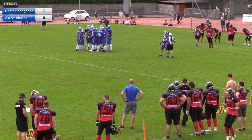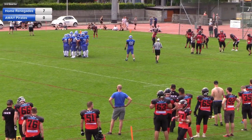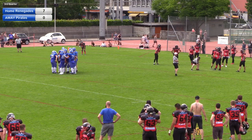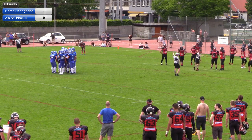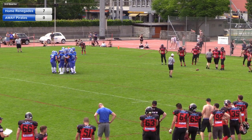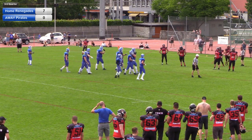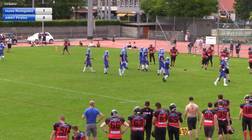The pressure's always up by the defense and the offense when they're that close to either end zone. No matter which team it is, big pressure on the defense to keep the offense from scoring, and the offense being so close and not getting too excited or ready to make mistakes.